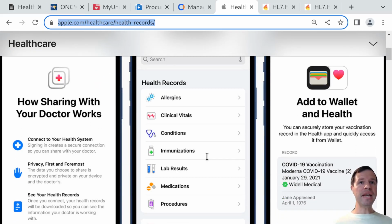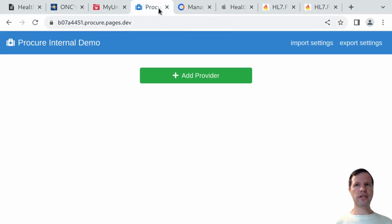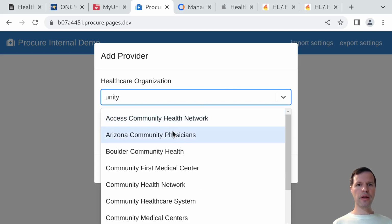There are many applications being built to help individual consumers or patients access their own records and make better sense of their own health history and coordinate their own care. I'll show you just a very quick example to give you a sense of what making that connection actually looks like. I'll show you the example using this open source web app called Procure.